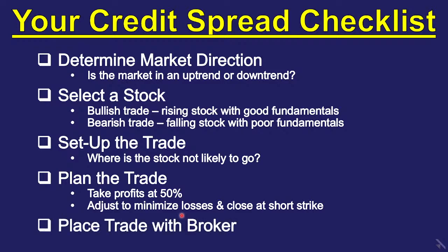And then placing the trade with the broker. Like I said way back at the beginning, for a lot of people, it's just as easy as doing a stock trade. You're going to click a couple of times and then send it off, and the broker takes care of the rest.